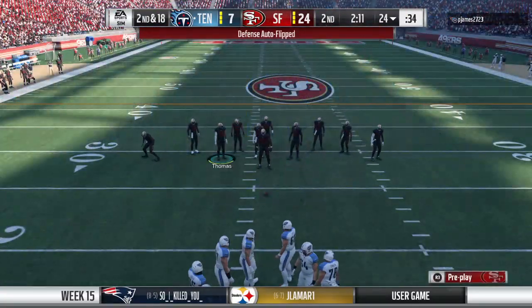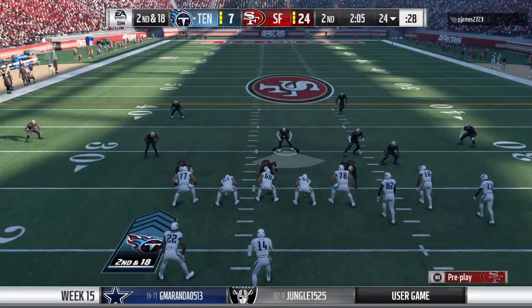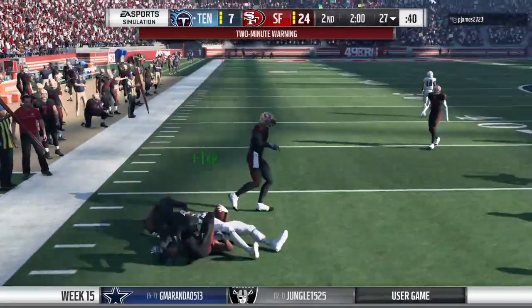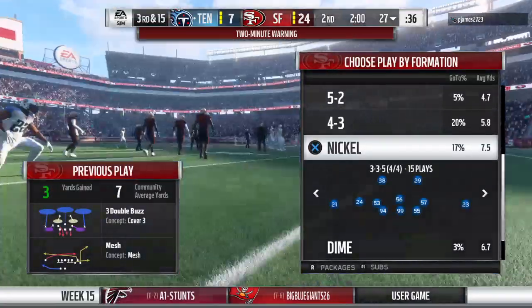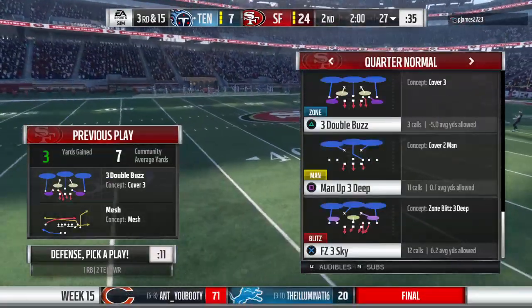They don't need to run another play here before the 2-minute warning. Let's see if they do it anyway. Dalton throwing on second down. Out to the flat. That's complete to his running back. And they'll bring him down at the 27-yard line. 2 minutes remain here in the first half. Back to the booth right after this.